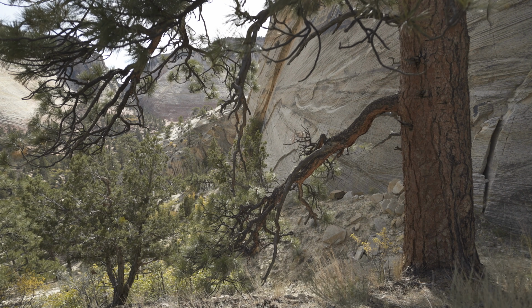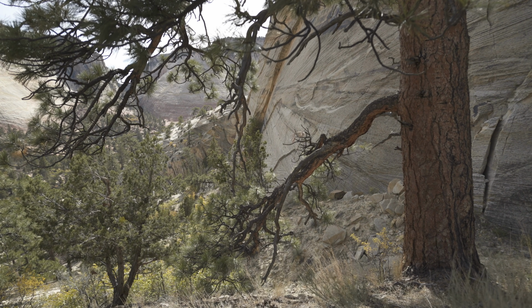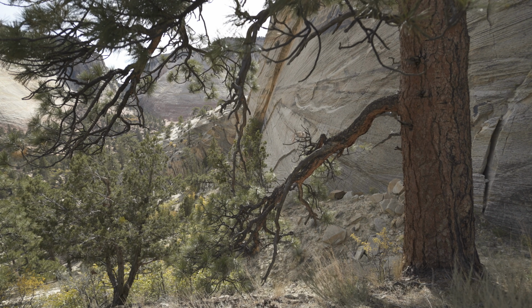So I find myself sitting at the base of a pine tree again. This time I got a rock to sit on, so it's kind of nice. But I scrambled up to another side canyon, which is one I've never been to before. And I gotta say, this part of the park is pretty wild. There's basically no evidence of people over here, even though I'm not too far away from the road. It's just an area that no one really goes to. So there's some tracks from sheep and some other stuff along those lines.